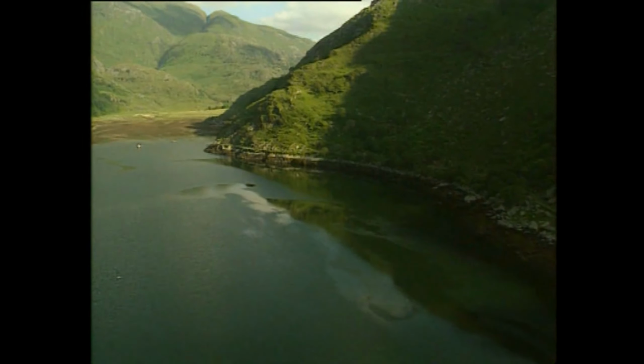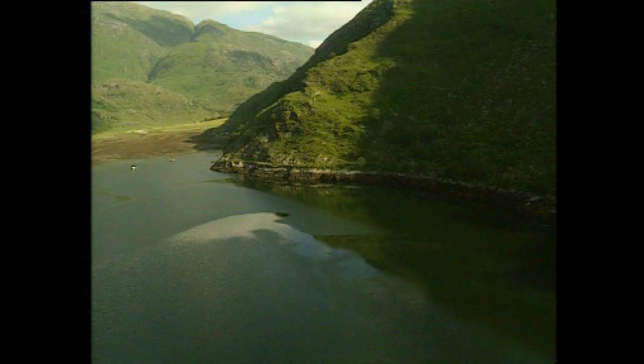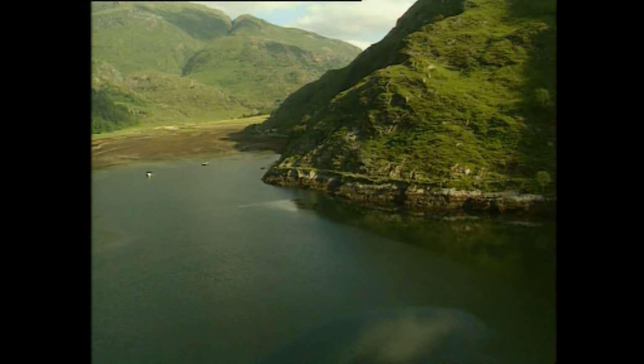For instance, Ladhar Bheinn, which is the most westerly mainland Munro, is situated in the beautiful region of Knoydart. This is where we've decided to start the great Knoydart expedition from. It's Kinlochhourn, a beautiful place, and what this involves is a 5-mile walk along quite a rough track to Barrisdale Bay in Knoydart, where I'm afraid we have to camp.